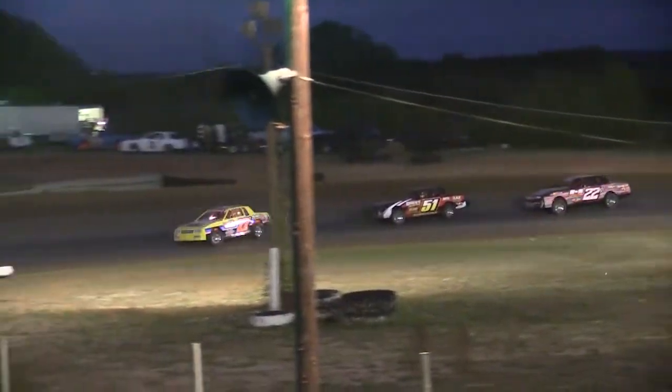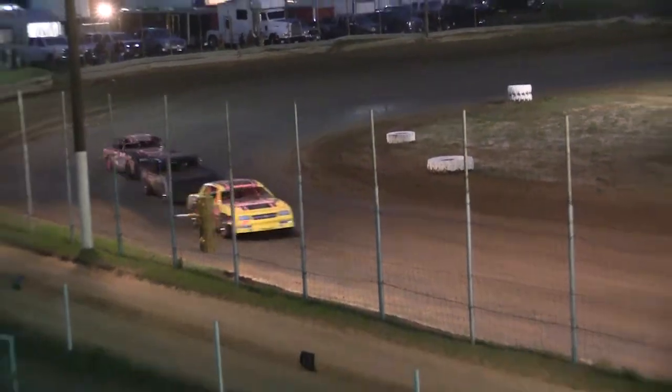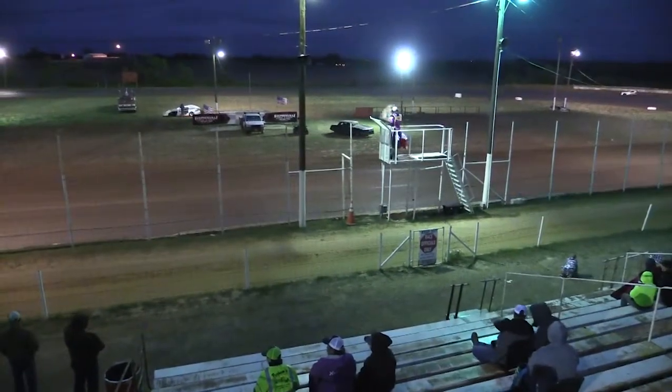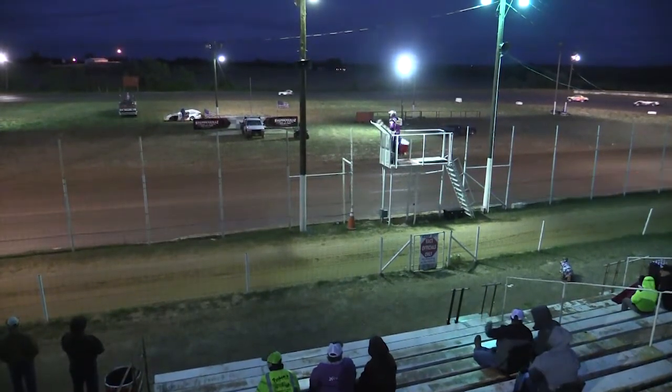That's going to put Jeffrey Abbey out front, and the checkered flag is the only one yet to wave. There it is in the air. A face full of checkered flag for Jeffrey Abbey in the 77. Ruben Broussard in second spot, and Jason Gamez, your third and final transfer position.